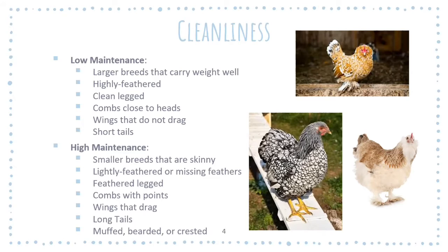Clean-legged birds are huge. When birds have feathers on their feet, like two of the birds on the side of the screen, they collect fecal matter. They carry around dust. Mites and lice tend to hang out in those feathers, and they're extremely hard to clean. So if your birds have clean legs, like the Wyandotte, the black and white chicken on the roost, it's way easier to keep clean. You can clearly tell when the legs are getting really dirty and you need to give them a good scrub with a soft brush. Highly recommend choosing a bird with clean legs.